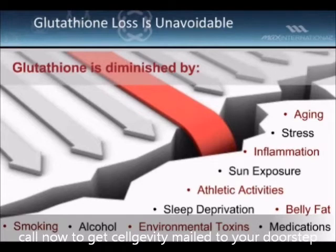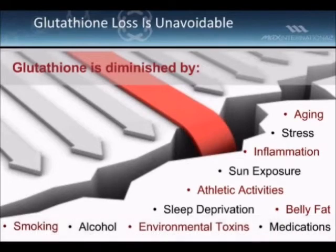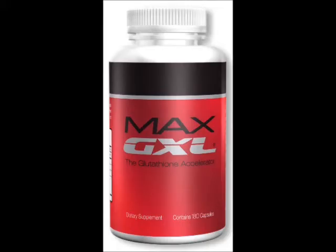Also, as we age, we're exposed to more toxins which deplete us of glutathione. Aging literally lowers glutathione. Infections lower glutathione. Inflammation lowers glutathione. Pollution, lack of sleep, stress, degenerative disease, toxins. All of these are literally pulling our glutathione levels lower. So we need some type of supplements.